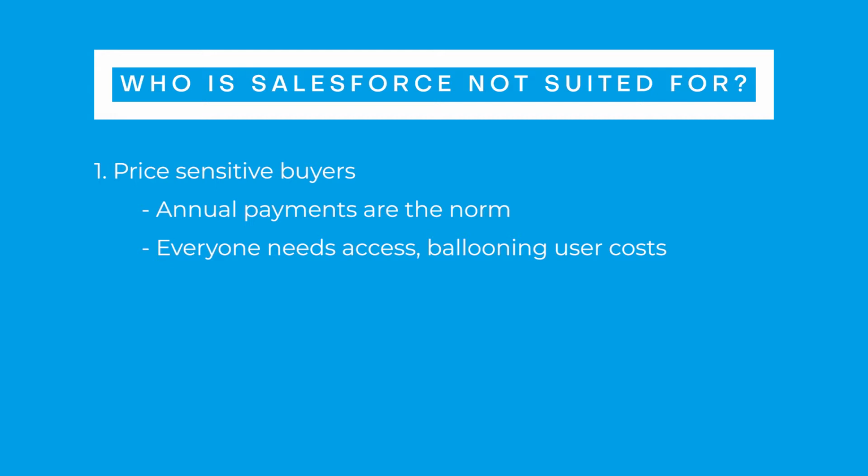Third, add-ons add up fast. Salesforce's rate card is like a fast food menu with a million options. If you need additional products like CPQ, Sales Dialer, Territory Planning, or more to get the most out of the software, your costs will grow quickly.